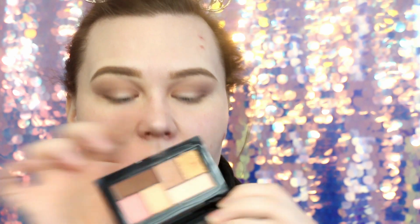I'm not going to overcomplicate this eye look at all. I'm just going to take this gold right here and a little bit of my NYX glitter glue and run that all over the inner 2/3 of the lid and just make it nice and golden. And then I'm just going to go back in with a little bit of that deep brown shade and just blend very lightly on the edge of this gold into the outer V.